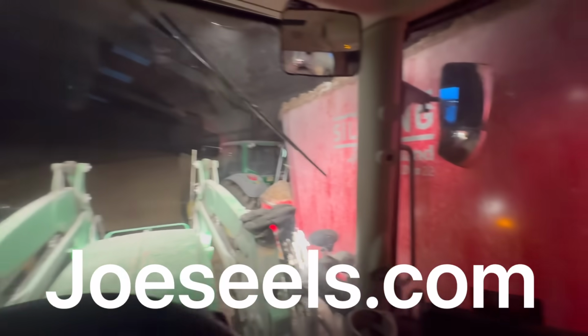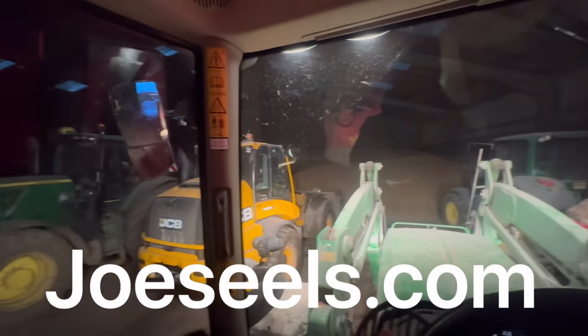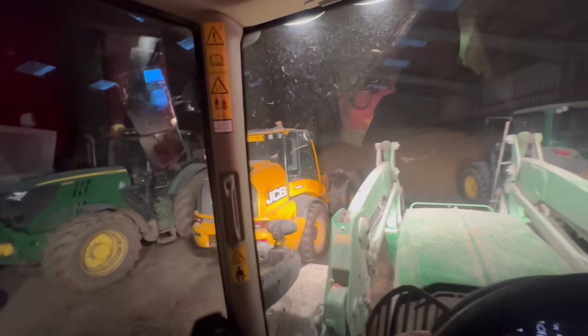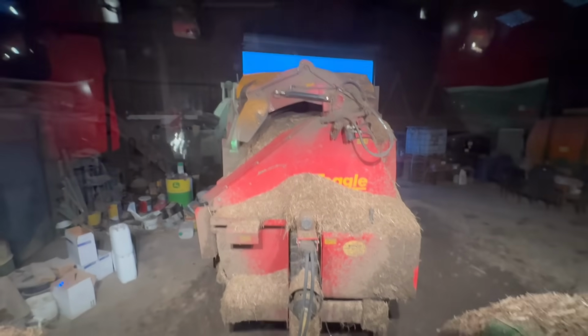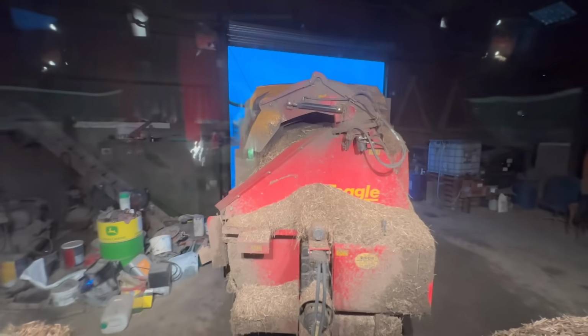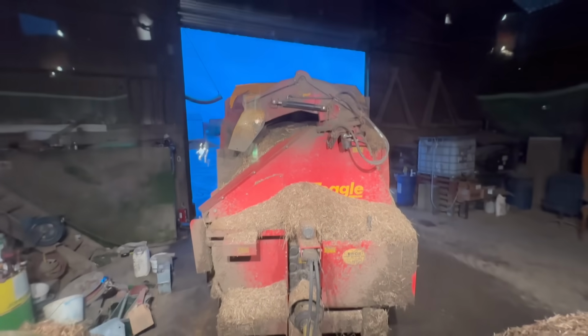I've got in the shed, we're in the 130 today, so I'll be doing the strawing up. My dad will jump on the TM in a minute. Teagle's looking very covered in straw at the minute. Almost can do with a clean, but I think it's a bit too wet a day to do that.